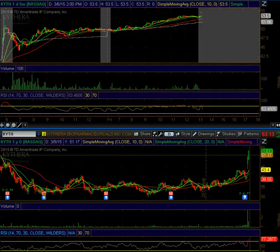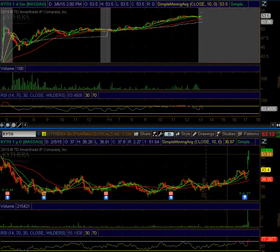I like to look for some whole numbers. With this one, because of the way these have been acting, I need a little more. I need to move to 55 and a really good strong ramp into that number before I would consider shorting it. There's just a bunch of other stuff out there right now we've talked about in past watch lists. So we'll see how this KYTH kind of lines up.